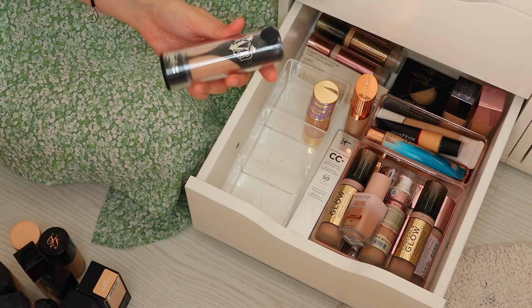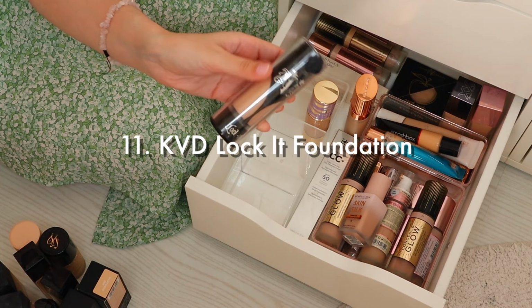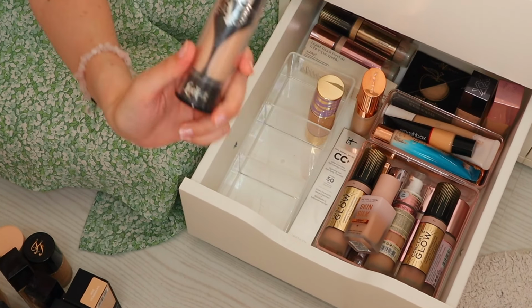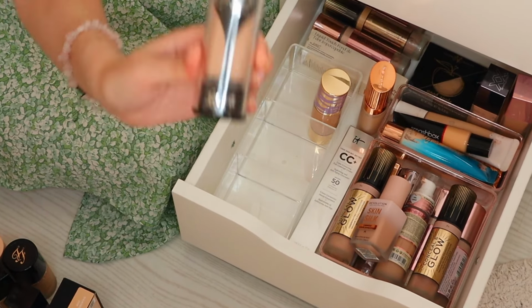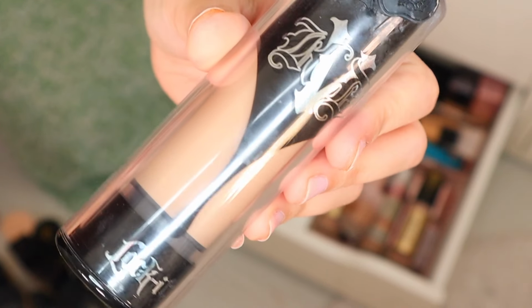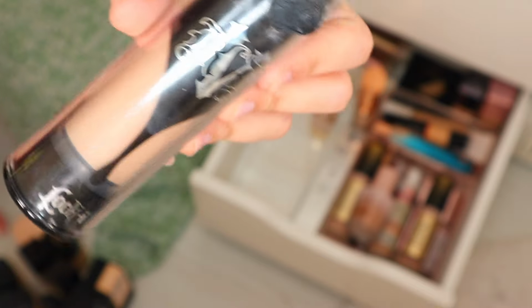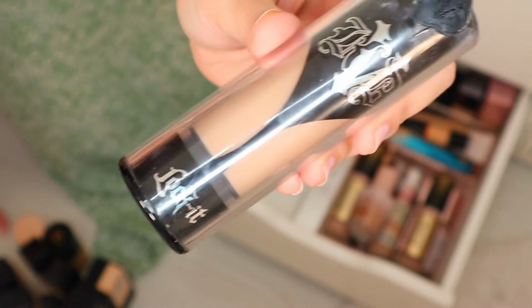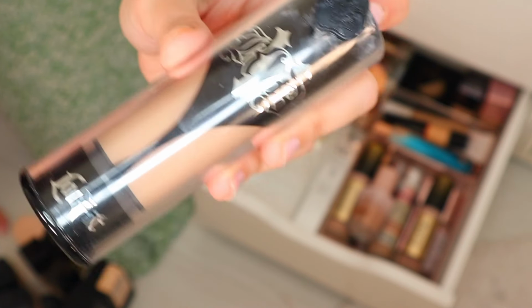So then we have the KVD Lock-It Foundation. I liked this foundation. It is very, very, very full coverage. Like the packaging of this is really unique as well. This is the foundation that I have from this brand. I just have one more, which to be honest with you, I don't know if I'm gonna keep or not, but I will definitely be keeping this one.